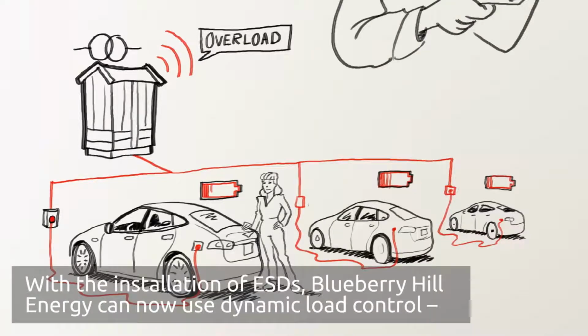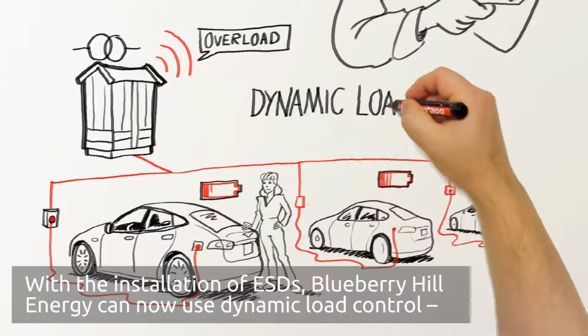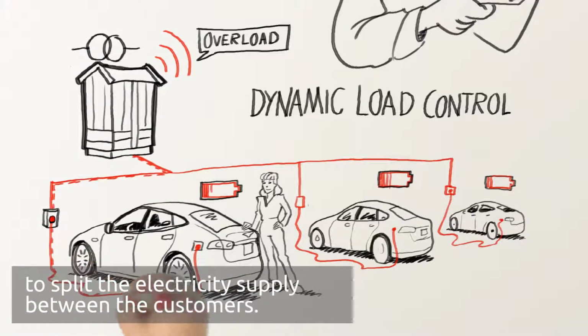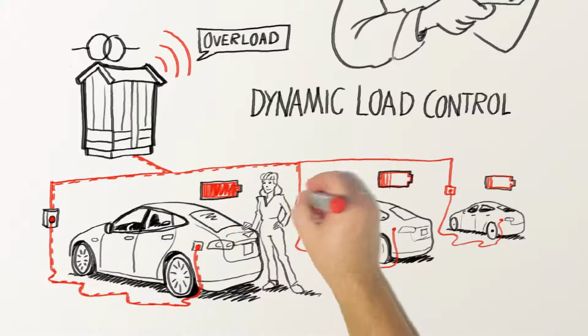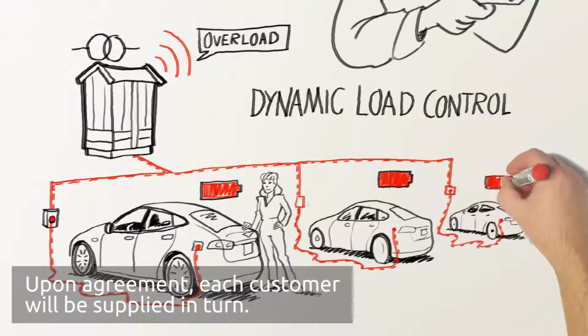With the installation of ESDs, Blueberry Hill Energy can now use dynamic load control to split the energy supply between the customers. Upon agreement, each customer will be supplied in turn.